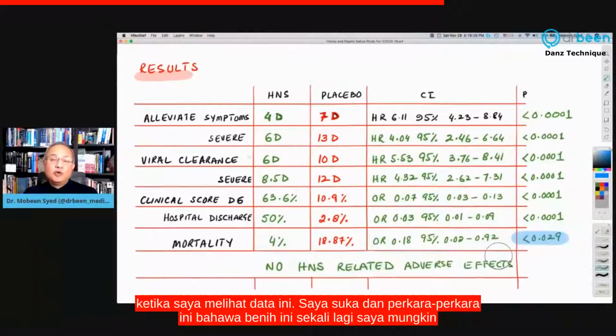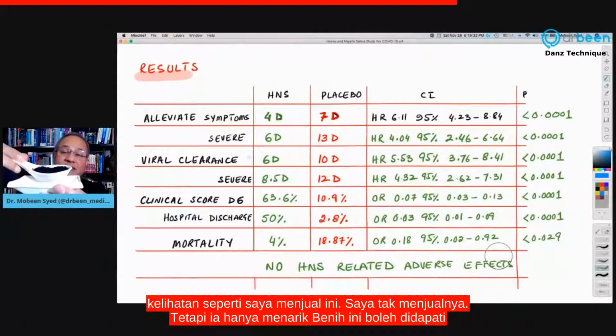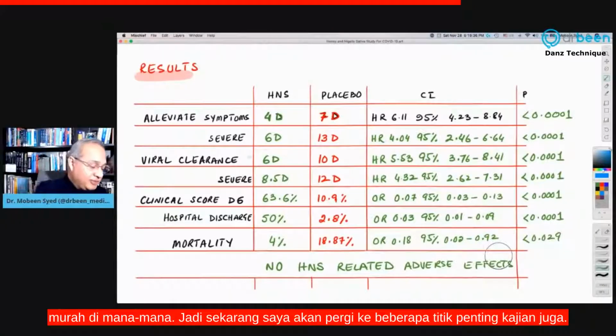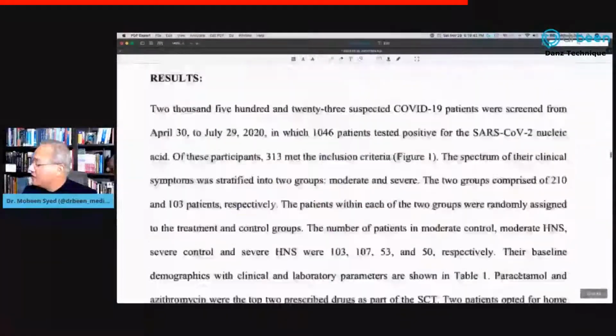I was actually blown away when I looked at this data. I loved it. And these seeds, once again, I might be looking like I'm selling these. I don't sell them. But it is just interesting. These seeds are available for cheap everywhere. So now I want to go over some of the salient points of this study as well.